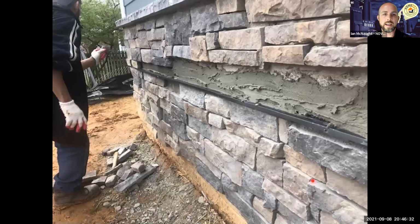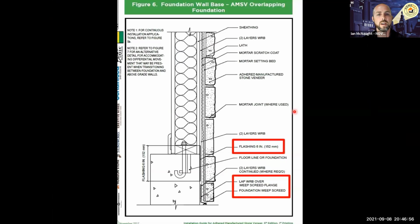And here's an example of a builder. You can see they actually had to tear off the stone. This was on a pre-drywall I did where they failed to do the transition correctly. This is right about where the wood framing transitions to the foundation wall. So they had to pull the stone off and install the weep screed and flashing there so that any water that gets trapped behind gets pushed out.